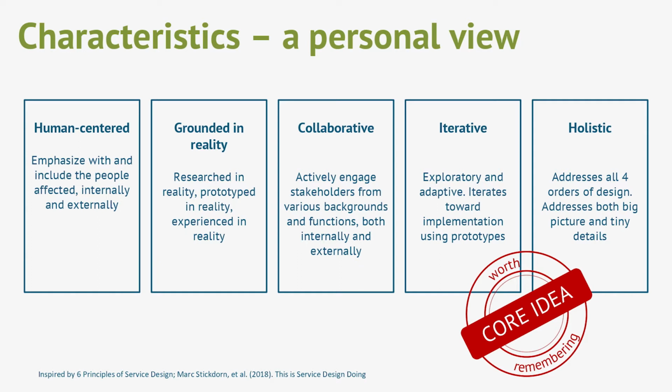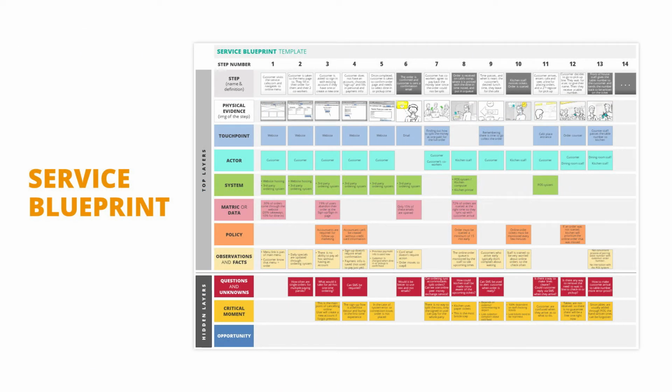It is iterative, meaning that it is explorative and adaptive in its process, meaning that it tries something, improves on it, tests it, and continues like that. And it is holistic, meaning that it looks at both the big picture and the tiny details. And this article, which was in 1984, put together or put forward service design, and also one of its most widely used tools, service blueprinting or journey mapping, or however we want to use it.